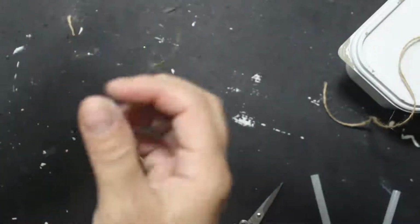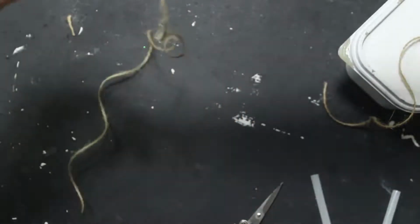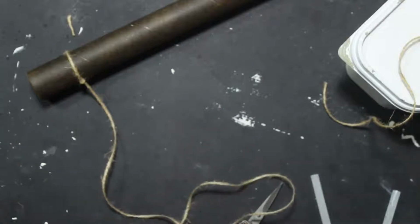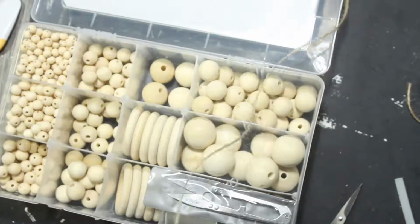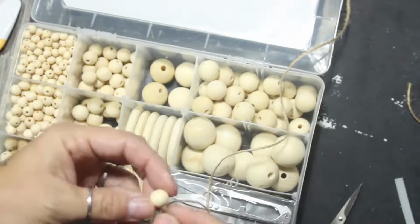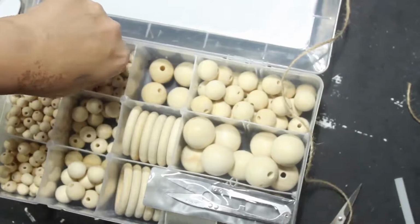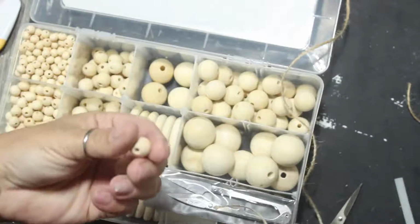But I kind of want to weight it down. I'm not sure how I'm going to do that yet, because it's all curling up, and I don't want it to curl up. So I need to find something to weight down the ends. So I think I'm going to grab some beads and decide what size I want. Probably that size. And nah, I'll go a little bigger. Make sure there's weight. Yeah, that'll work.